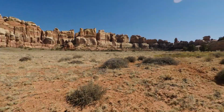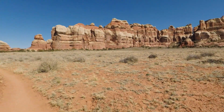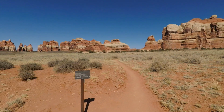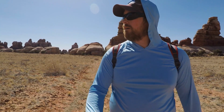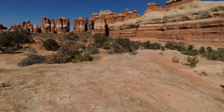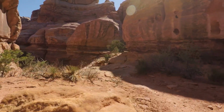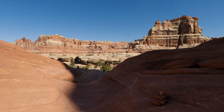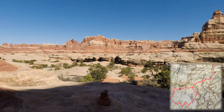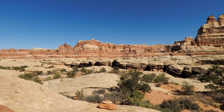I just left the campsites at Chesler Park, right over that way. And this trail will take you to Druid Arch, which is 3 miles one way, 6 miles round trip. What I'm about to show you is a very simplified version of a hike from Chesler Park to Druid Arch. It's an amazing trail, but I did get off trail and lost multiple times, and there's a ton of rock scrambling. So just letting you know that this is not an easy hike. I will post a full video with all the details later on, and I will share that link in the top right corner. Enjoy.